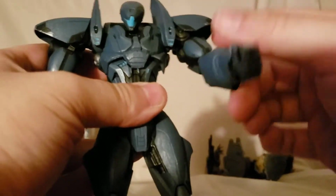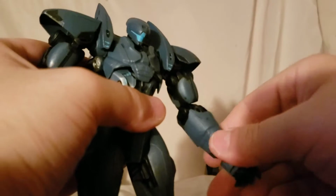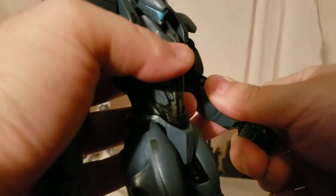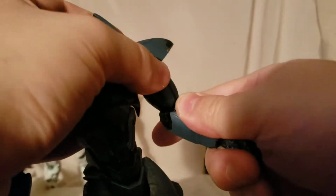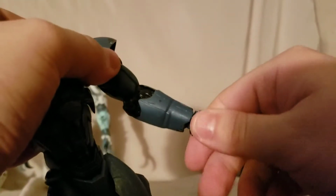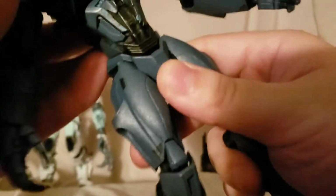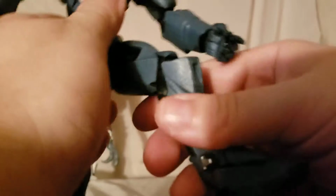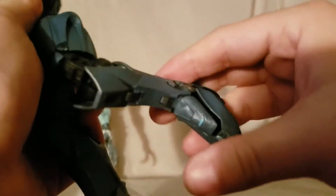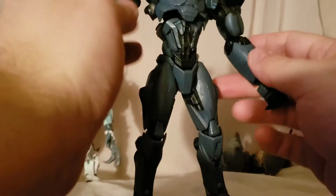And arm hinges forward and back. Small bend in the elbow. Wrist does rotate and hinge. Again, got the same diaphragm joint. Hips move out this far. Kicks this far forward. Kicks that far back. Bend in the knee and no ankle movement.